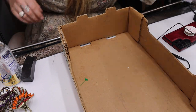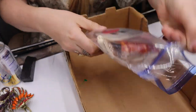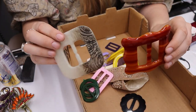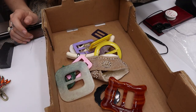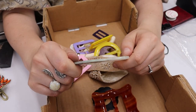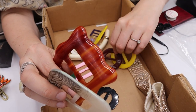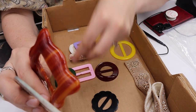Okay, then we have belt buckles. I'm not really too familiar with selling belt buckles that look like this. I mean, I think I could sell these on their own. Wow. So anyways, I was saying that I think I could sell these bigger ones on their own. I'm wondering if there's some that are Bakelite. I'm smelling them all. Like this green.